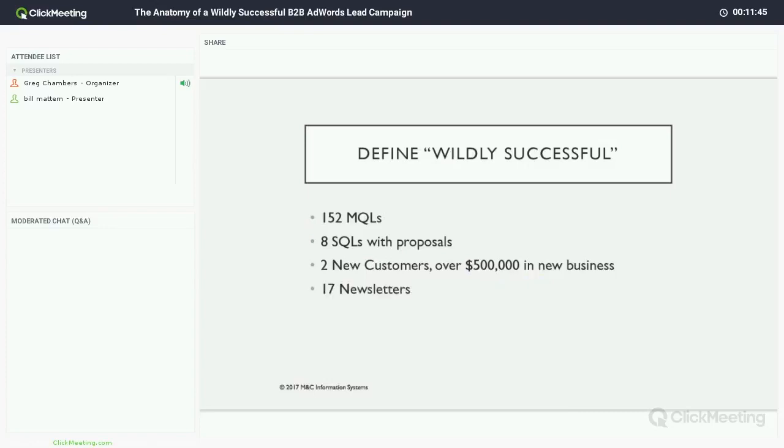To get there, there were 17 total newsletters that they had to do. What I'm going to show you is not some massive amount of work. It fit in very well with their existing business. They did a couple of white papers, thought leadership pieces, and invested about $11,000 in a CRM.